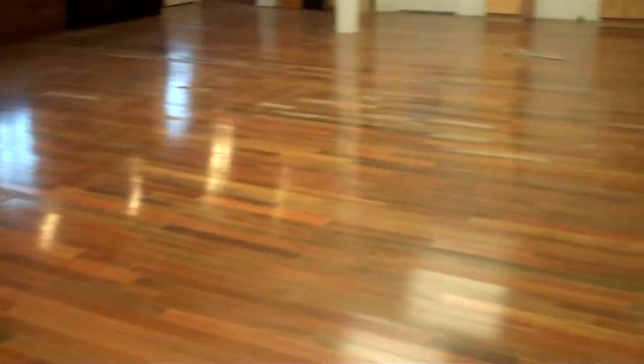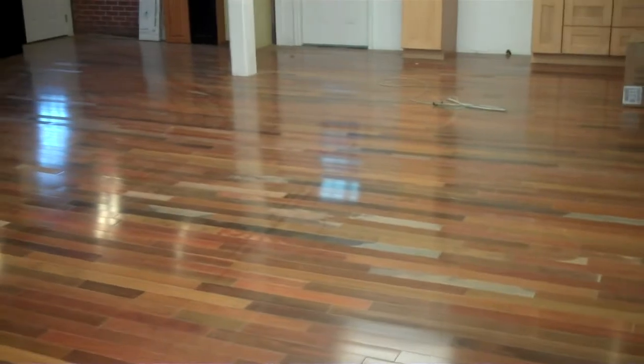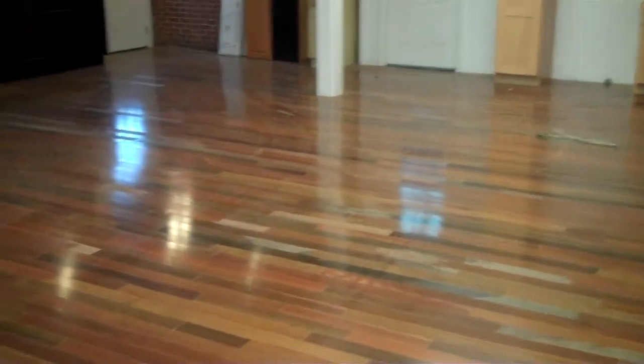The Brazilian walnut floor turned out very nice. There are some areas in the floor where you can see where there's no shine. They need to be varnished. That's part of getting the seconds in here. So we'll have to get that taken care of.